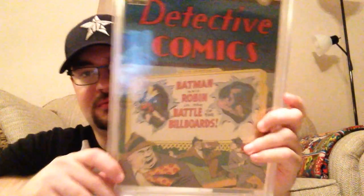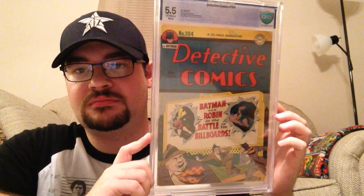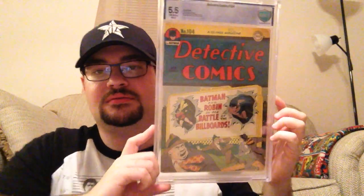Next up, we get to some slab books. Really like this book. I was really happy to get it. It's a cover and art by Dick Sprang, Detective Comics number 104. And you gotta love the old school ties. Try to get as much glare off as I can.